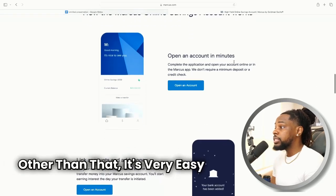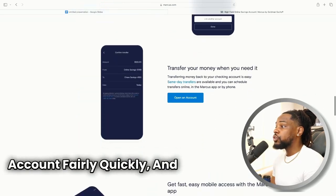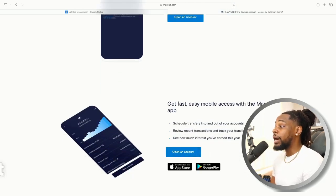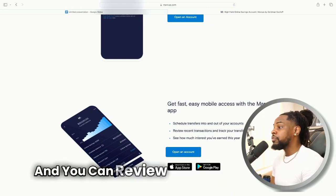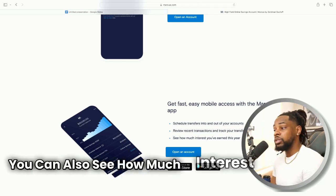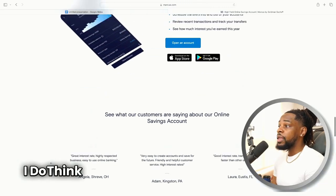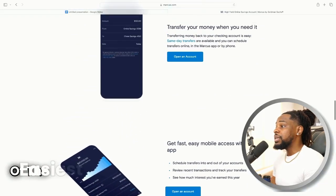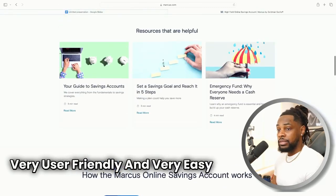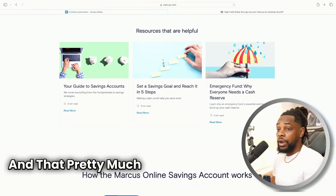Other than that, it's very easy to open the account. You can do it in a few minutes, link your account fairly quickly, and transfer money when you need it. And you can also schedule transfers into or out of the account, and you can review recent transactions and track your transfers. You can also see how much interest you've earned over the year fairly easily with this app. I do think that Marcus has one of the easiest apps to actually use, very user friendly, and very easy to just go in there, see what you need to see, get in and get out. And that pretty much wraps up this one.